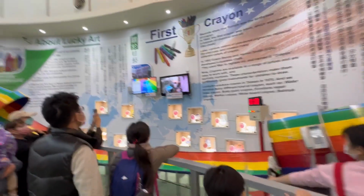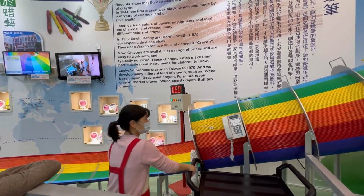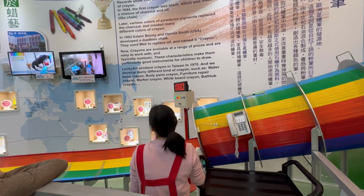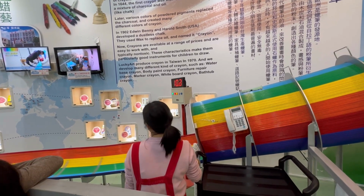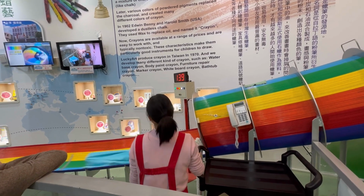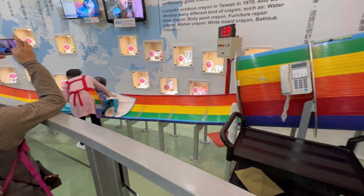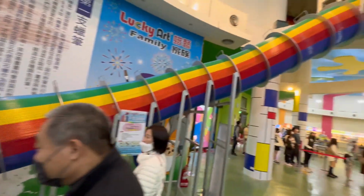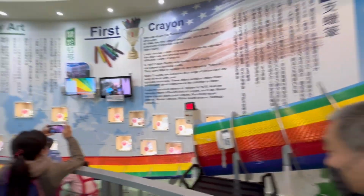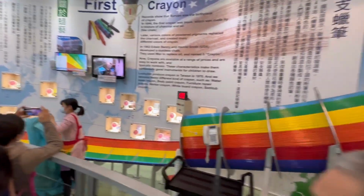So someone's about to go. They're going down. I wonder what that is. Maybe that's the speed that they're going? Or how many seconds it takes for them to come down here. But you know what? That must be how many seconds it takes. So this is the largest Crayon in the world.